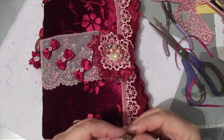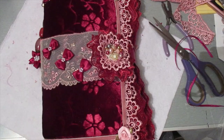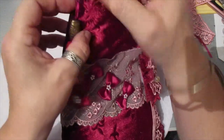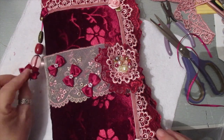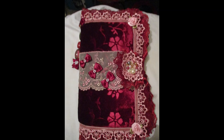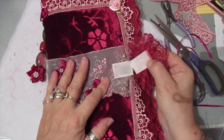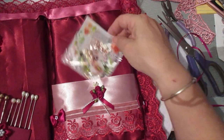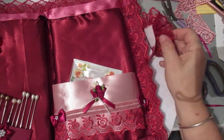I've got this wrong colours, unfortunately. But that looks all right on there. Look, it's got a little gem. That's gone. Fitted on with that. I think that's quite nice. Like that. It's got everything you need inside. Little packet of stuff. Yeah. That's it.